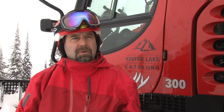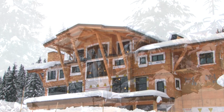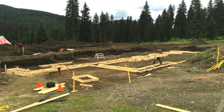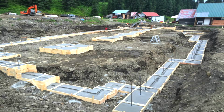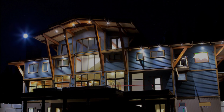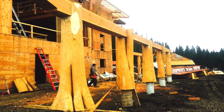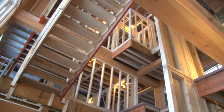And the lodge itself has been a design that's been in my head for 10 years, and that's Jeff's dream. The lodge came into reality when it went from blueprints to breaking ground in the summer of 2015. After a year and a half of concrete, timbers, and sawdust, the Gosselin Kiefer Lake Lodge has almost come to fruition. This custom-built 10,000 square foot timber frame structure is a handcrafted masterpiece, and it will host some of the finest amenities.